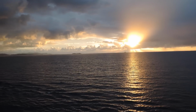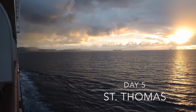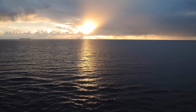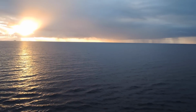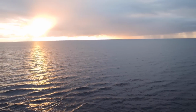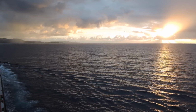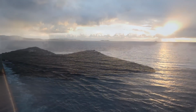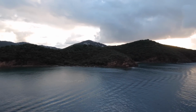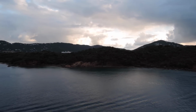Good morning. We are pulling into St. Thomas today. Start to see it a little bit there. Sunrise. Very calm water. Raining out there a little bit. Temperature feels really nice. Because you're kind of protected in here.